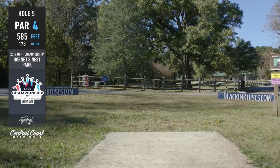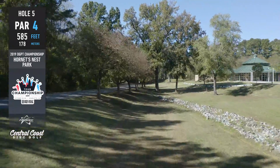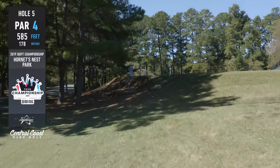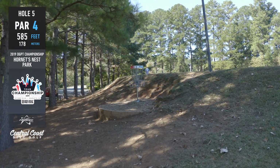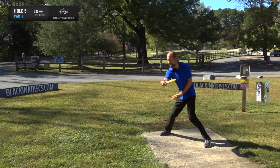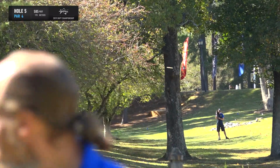Here we go, hole 5, par 4, 585 feet. This hole just brings back memories for me. Every time I see it, this is a hole that I remember watching on YouTube from, I believe, Jomez's first coverage ever. It brings back cool memories for me because I was watching this on the internet, but now I'm here, I'm playing the course.